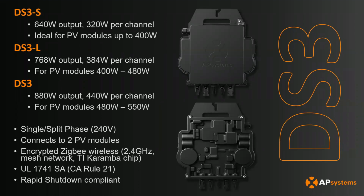It has an embedded Zigbee wireless, which creates a mesh network so the microinverters can communicate with each other. So the Zigbee isn't having to stretch or try to reach the furthest microinverter. It only has to reach the microinverter that's closest to it. We'll talk a little bit more about the Zigbee function in a little bit. It is UL 1741 SA, so that's California Rule 21, and it's also inherently compliant with rapid shutdown.